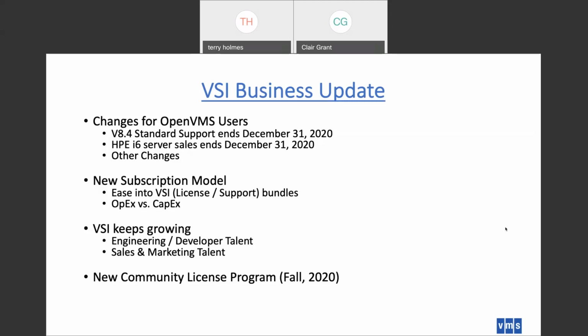So again, we're delighted to announce this program and delighted to be working with you for all of these changes that are going on, and we're excited. We appreciate you. We appreciate the business that we received, and the good news is that we are continuing to grow. And regarding the community license, we do anticipate the same for x86.